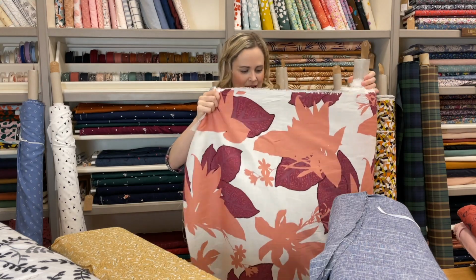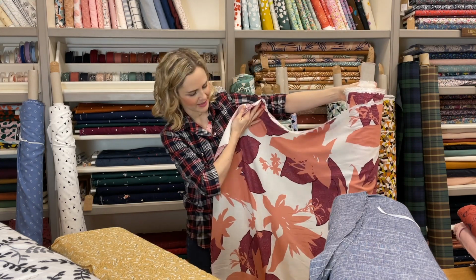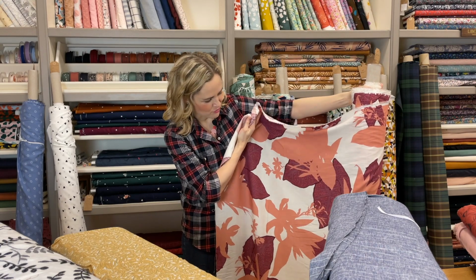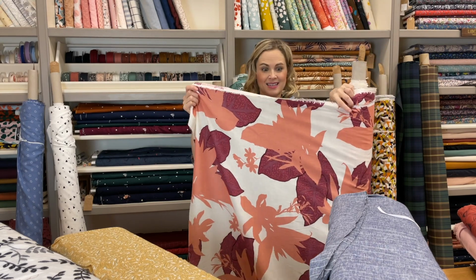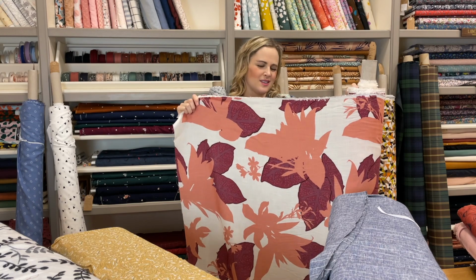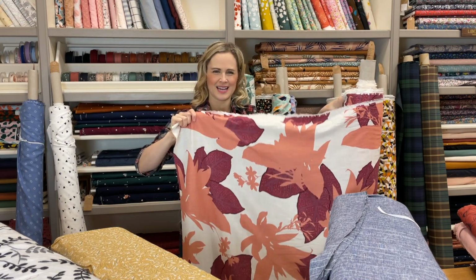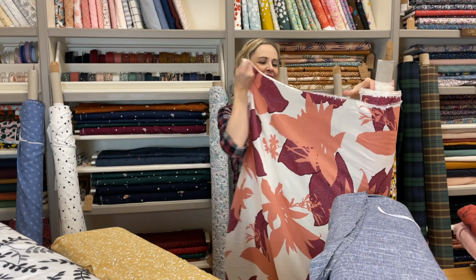So if I open it out so that you can get an idea of the scale of the print, it's quite a large scale print, this one. So I think that would look really good as a maxi dress or a maxi skirt. I've made a maxi dress version of the Megan Nielsen Sudley before, and I think it would work really nicely in that. Large scale prints tend to work on bigger areas of fabric.